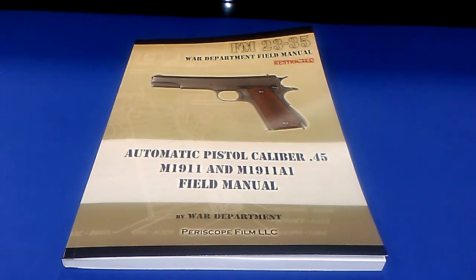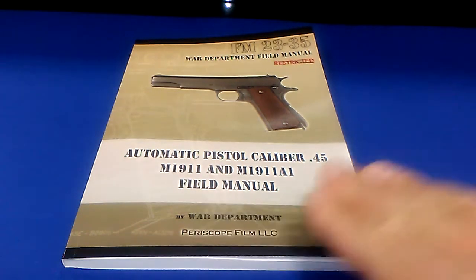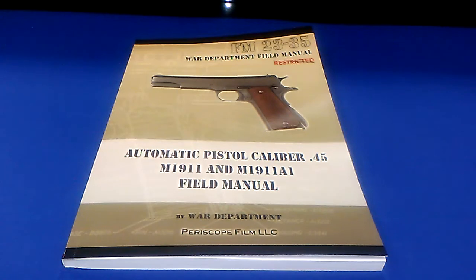Absolute biggest expert, the one man who could show everyone how to get the absolute best out of the pistol in terms of marksmanship, reliability, dependability, all that good stuff. Well, this is what came before all of that training, all of that research, all of that good stuff.